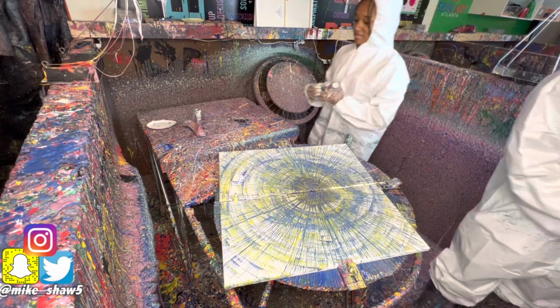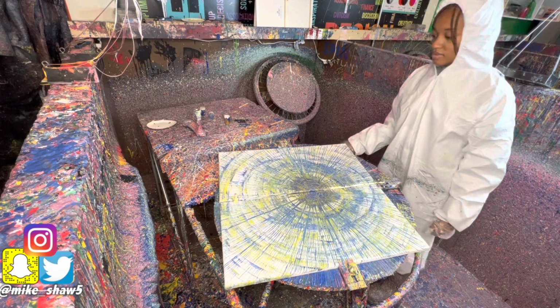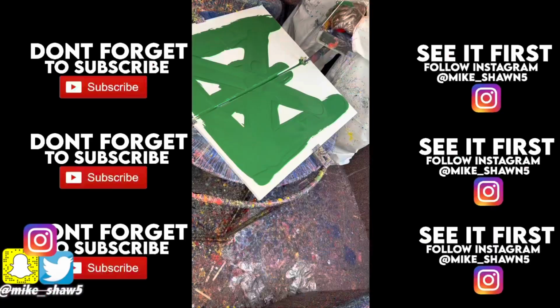I would probably pay like $35 to $45 for something like that at TJ Maxx or something. I like it a lot. And let's get into mine, guys. Here's mine. Enjoy the music.